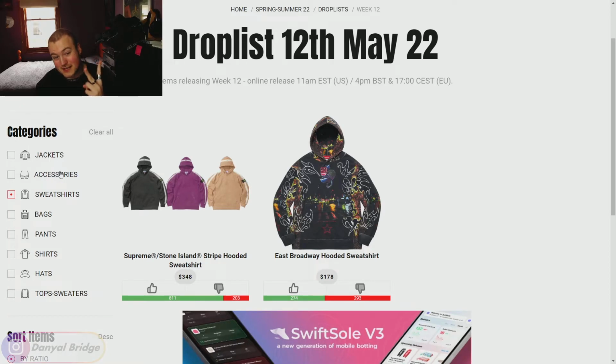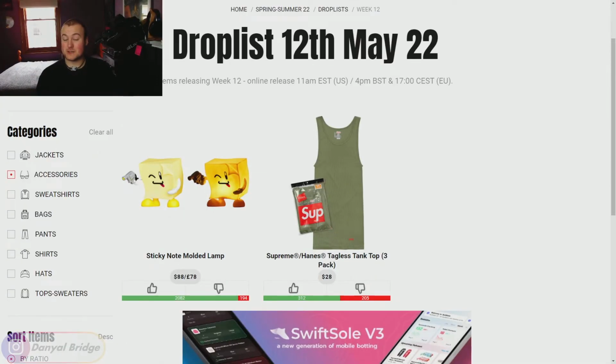Let's dive into our second final section, the accessory. Now, the accessories, we're only getting 2 this week, but one of them in particular is very, very popular, but we'll get into that one after the first one. We've got the Supreme Hanes Tagless Tank Top in a 3-pack. These will come in all the colors they normally come in, so white, black, and then there's this green color that we've been getting this season. Tank tops, thumbs up from me.